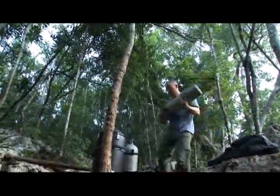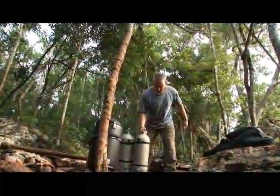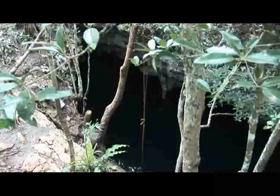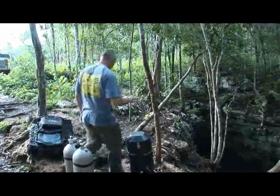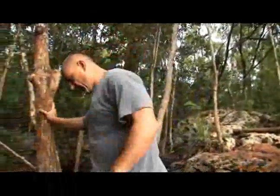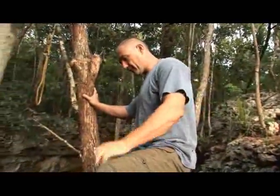Okay, that's the last of the gear. This is the pit. It was originally discovered in 1996 by Dan Linds and Kay Walton when they were exploring a remote tunnel off the Dos Ojos system. It is 400 feet to the bottom, with numerous cave passages. It has been extensively explored by cave diving legends such as Paul Heinerth and Bill Phillips.